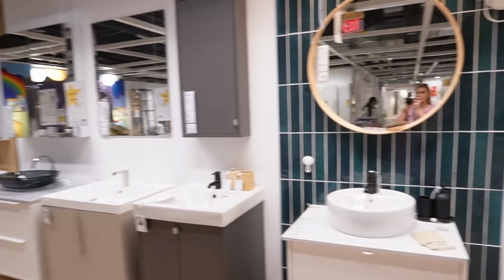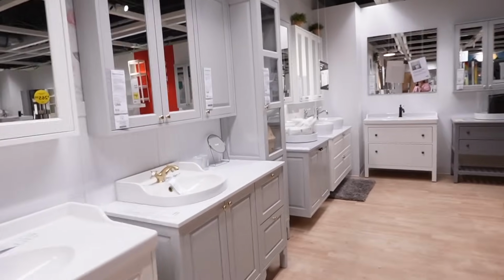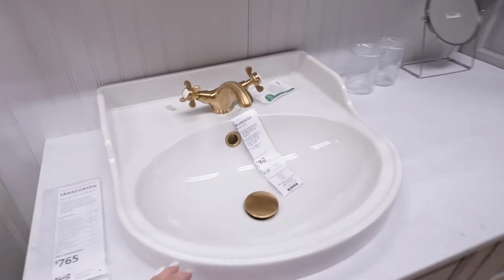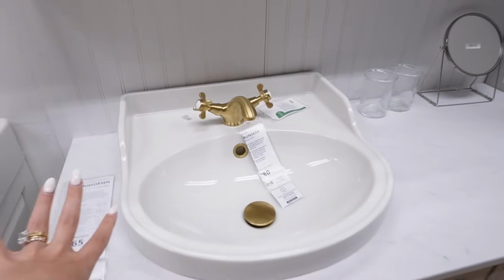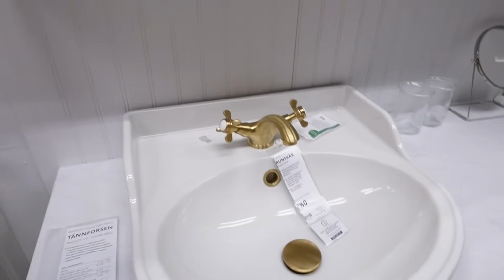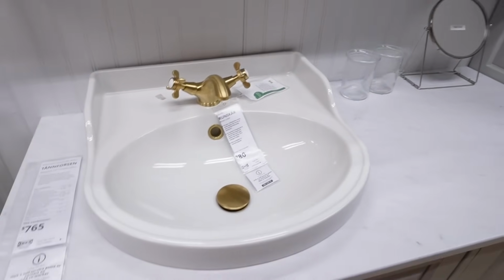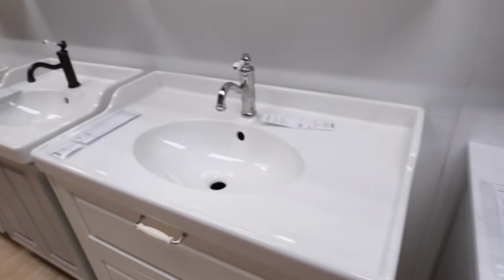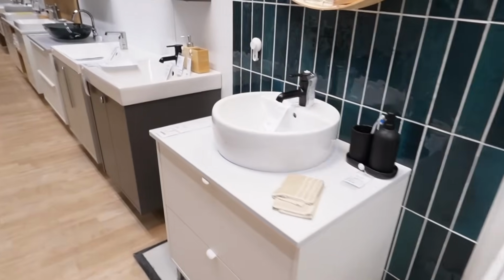If you're looking to upgrade your bathroom, I feel like IKEA has become a really good place to come. I love this sink. It's so nice. Also, this faucet is very, very nice. We took all of the hardware that comes with the house. Well, we told them not to put any hardware in the kitchen, but we just took the faucets that come in the bathrooms and everything, and we're just gonna change them out ourselves because they only have a couple options, and it's a lot cheaper to just do it yourself after.